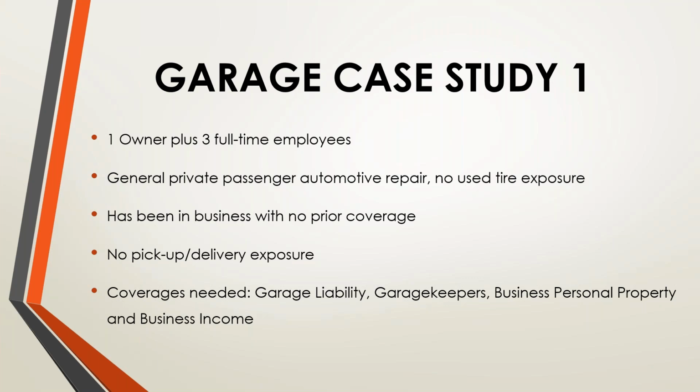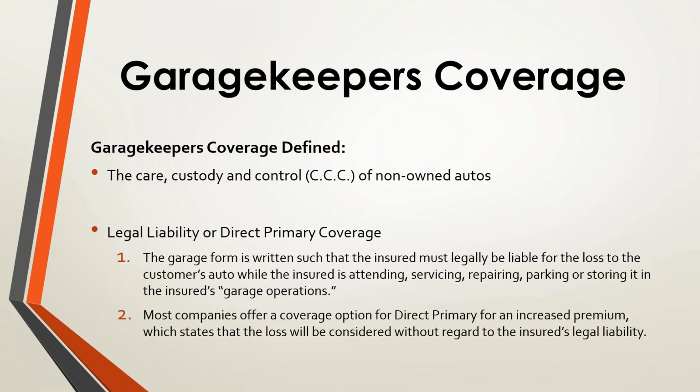He had to cover the expenses to get the vehicle fixed since he didn't have any insurance coverage in place, and figured it would be to his benefit to now get coverage in force in case anything like this were to happen again. Being that this is a standard repair shop, recommending garage liability, which is general liability coverage for a garage risk, Garagekeepers coverage, which covers the customer's vehicle while it is in the client's care, custody, and control, and some property coverage, such as business personal property and business income, would be good options to discuss with the client.